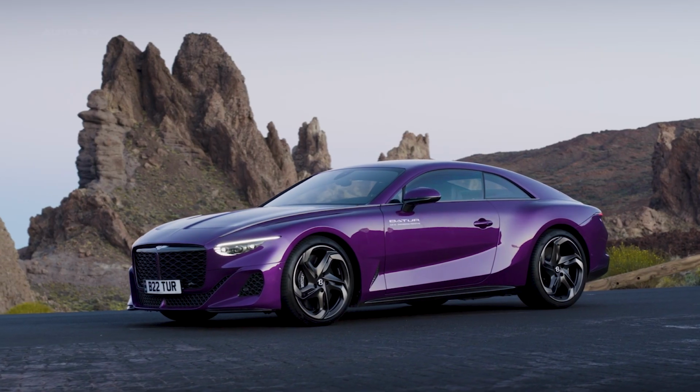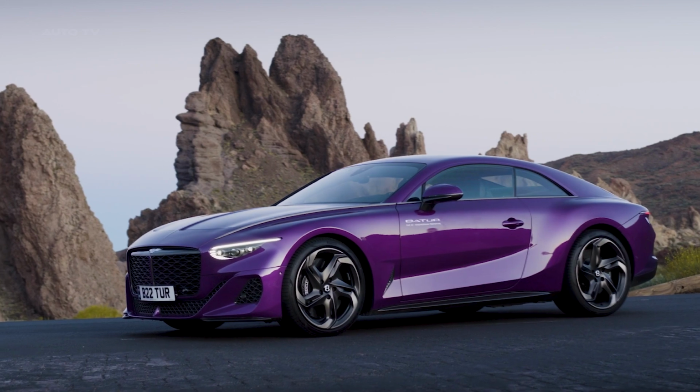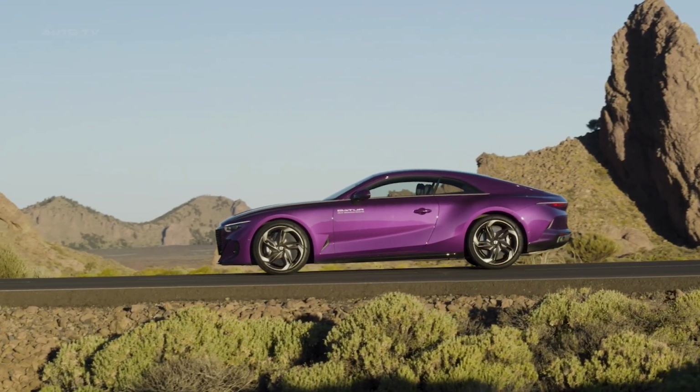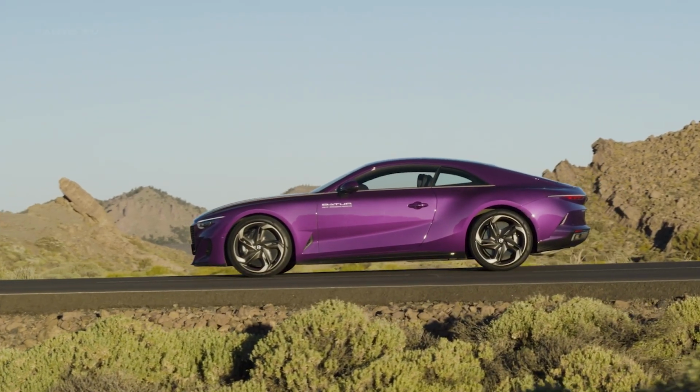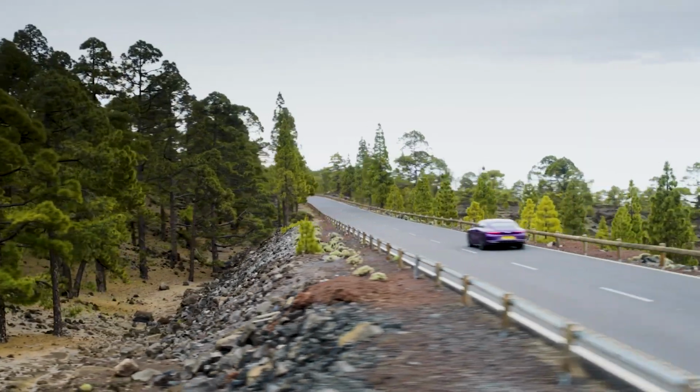Bentley's vision for the future is clear with the Batur. As the brand plans to transition to an all-electric lineup by 2030, the Batur's front fascia offers a sneak peek into what Bentley's electric vehicles might look like. The question remains, can an electric Bentley evoke the same emotions as its gasoline-powered predecessors?